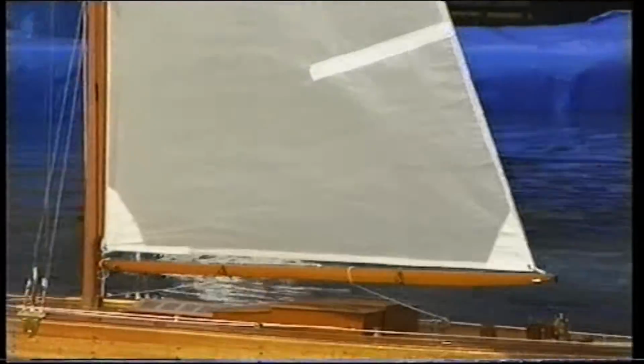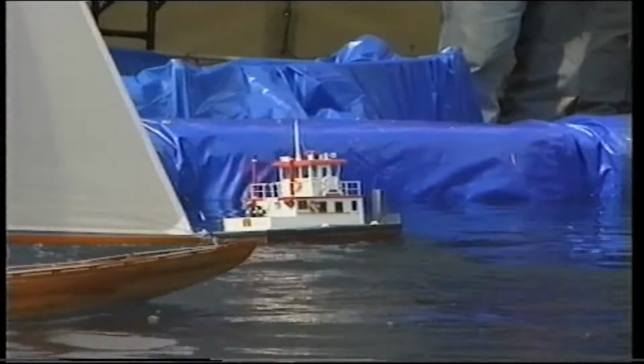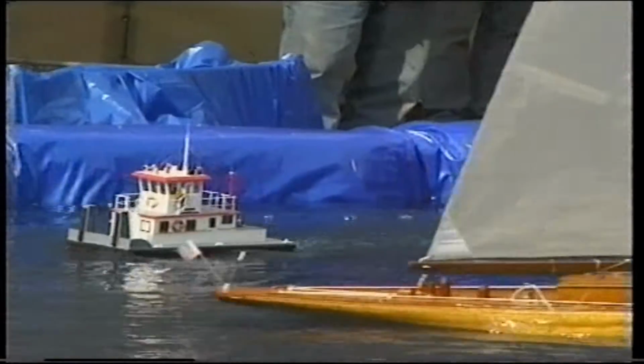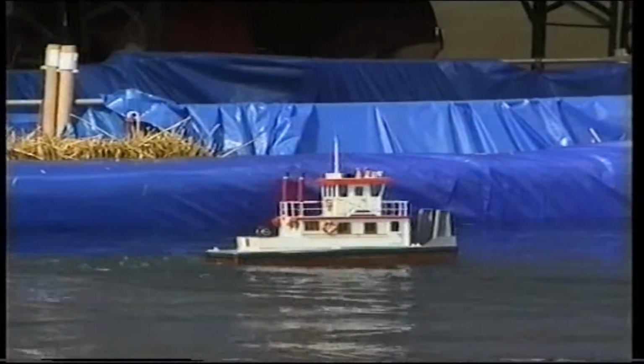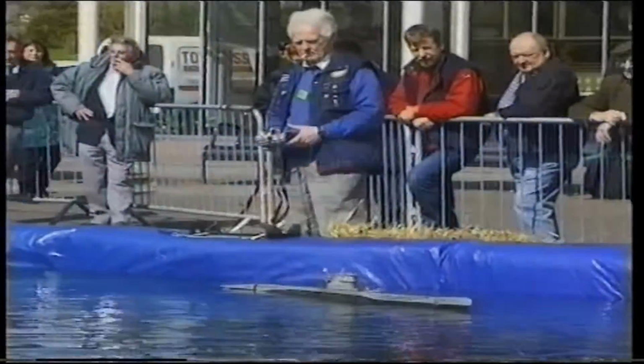Now, this particular boat belongs to one of my own club members and is built by a university lecturer, as he happens to be, very keen on modelling. It's built from a free plan in one of the model magazines that we get in.